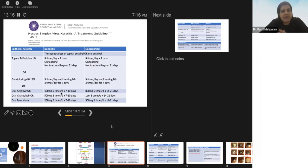If you have a geographical pattern where the dendrites have fused and you have a much larger corneal involvement, then again, the format is similar, but you may need to increase it slightly beyond 9 times a day for 7 days. And the tapering can be much slower, but still we cannot give it beyond 3 weeks. Preferable to topical trifluridine is ganciclovir gel in the concentration of 0.15%, given 5 times per day until healing is seen in the dendritic ulcers, followed by 3 times per day for 7 days, and the same is given for geographical ulcers.